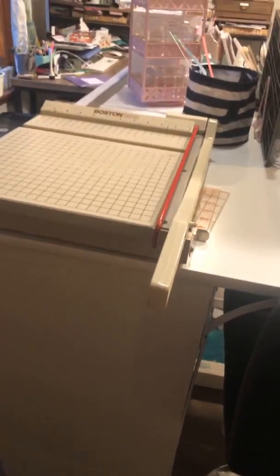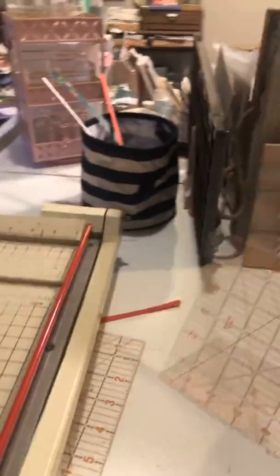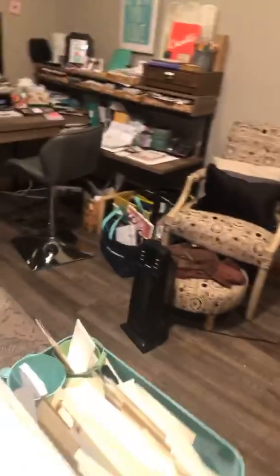I have a power paper cutter that I got when my 33-year-old son was in kindergarten, and I've had it ever since, and I love it. This is a tip and trick. See this thing right here? It's a Fiskars thing, but it's mostly used for quilters, and I'll show you what I do with it.